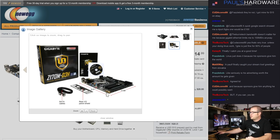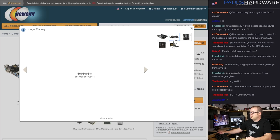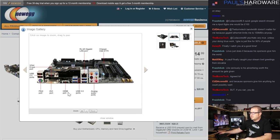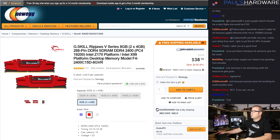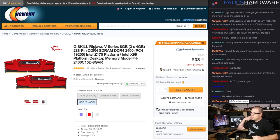It's going to get the job done, and it's got the video outs that you would need to connect to an HTPC, which is mainly going to be an HDMI port. Sweet. Also got some PS/2 and some backwards compatibility. Doesn't look too bad either. Micro ATX.